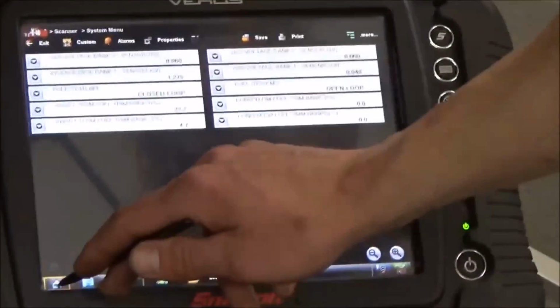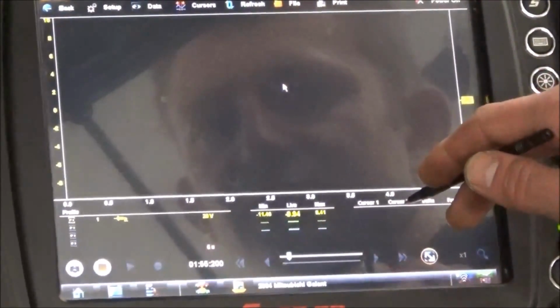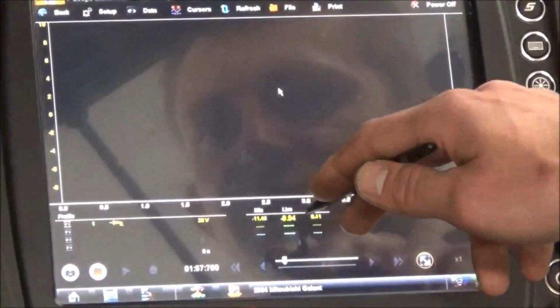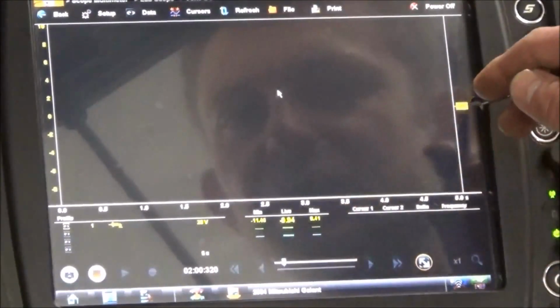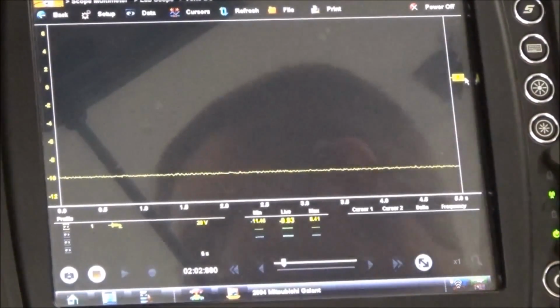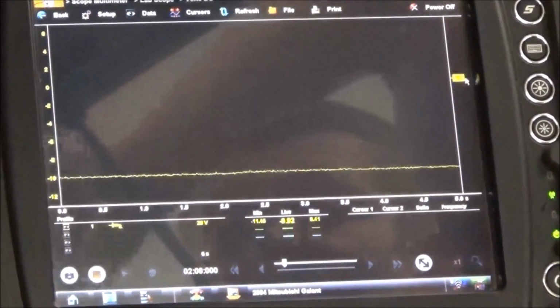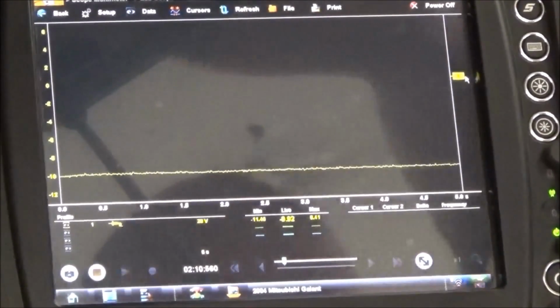Alright, what happened on the multimeter? Minus 0.9, or minus 9.9. Minus 10 volts now? Before it was like minus 6 or something, right? Minus 5? Yeah. And then on the factory data it was 4.9. That is the most bizarre thing I've ever seen.